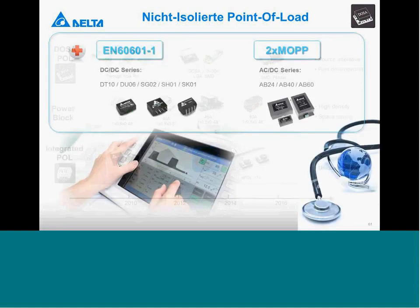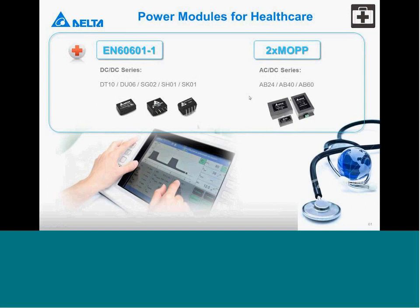Yeah, we already have products also for healthcare applications. They are certified by the 60601. Some DC-DC converters, and here are some AC-DC converters, and this one also has the MOPP.